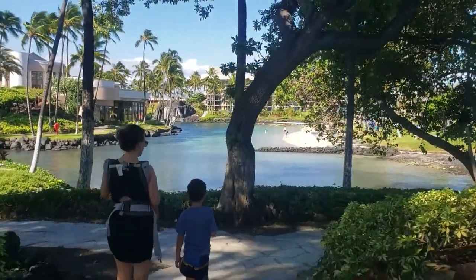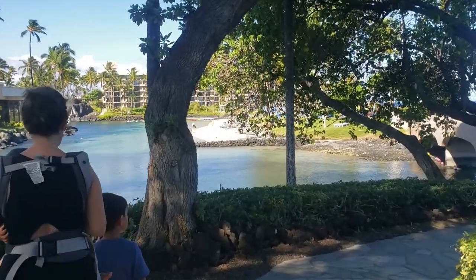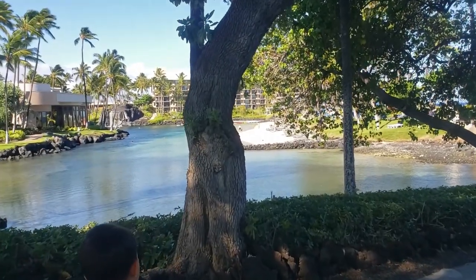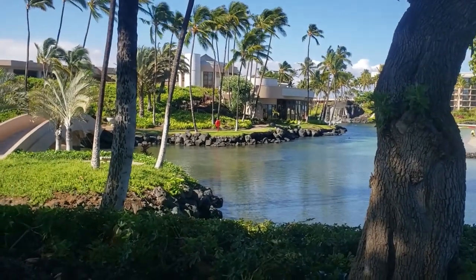So Kainoa, this is the lagoon. See how it connects to the ocean? So sometimes you can see turtles in there. Let's go on the beach side.